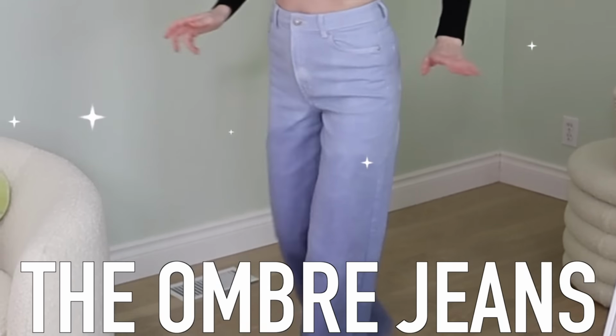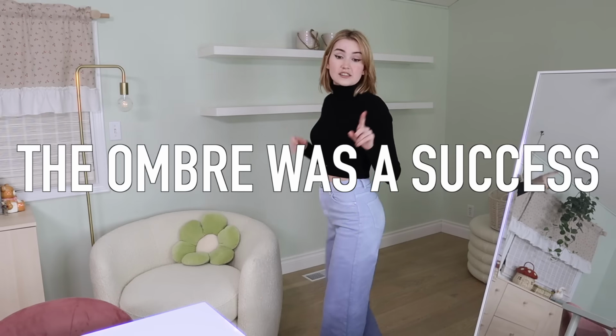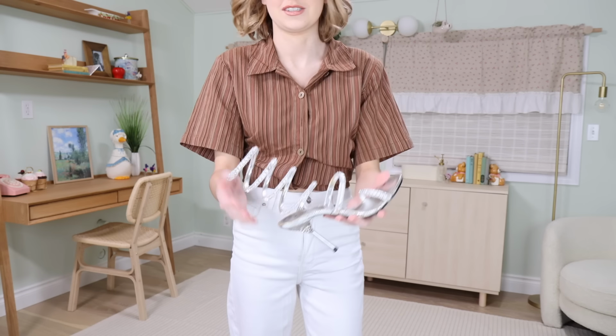The ombre jeans. Look how light to dark. The ombre was a success. Although, one thing I actually remembered after doing this: if you want a more gradient ombre, make sure to wet the fabric before you start dyeing it, because then it's not dry going into wet. But I think the gradient went pretty well. Amazing! Now the last item, which I am most excited for.